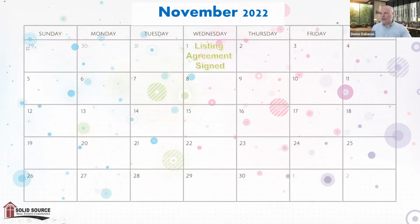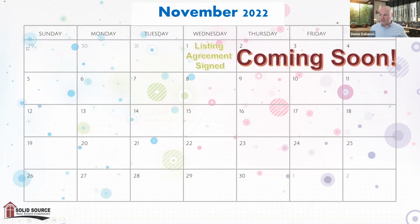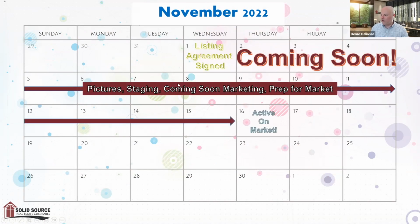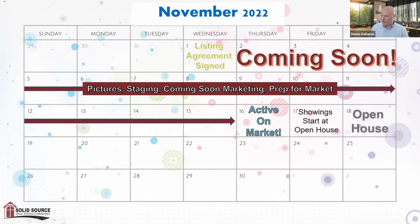And so this is a sample calendar. Say you sign an agreement or they sign the agreement. You do coming soon for as long as you need. This one is 9 days, it looks like, or longer. And then you go on market this Thursday. Showings start with the open house for Saturday, right? So you're putting it out there, that's what happens.